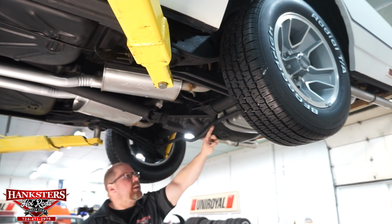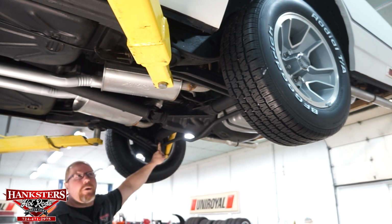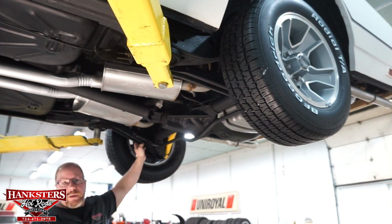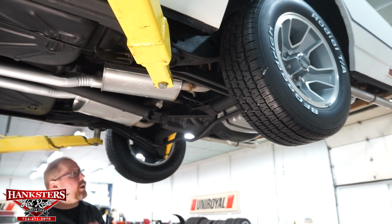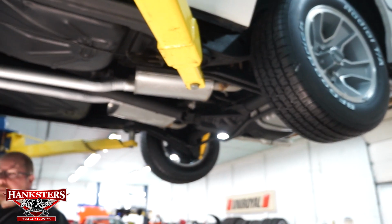And then as you can see here, it does have the rear sway bar as well with all the factory rear suspension on it also. Nice set of gas shocks up here as well. Now, as far as the exhaust system on this, it's probably all original style exhaust here too.